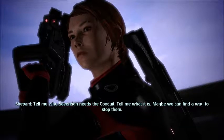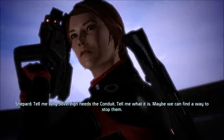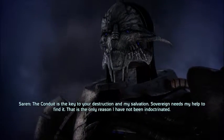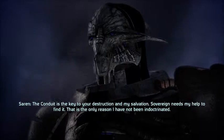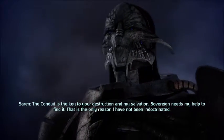What is the conduit? Tell me why Sovereign needs the conduit. Tell me what it is. Maybe we can find a way to stop them. The conduit is the key to your destruction and our salvation. To find it, that is the only reason.